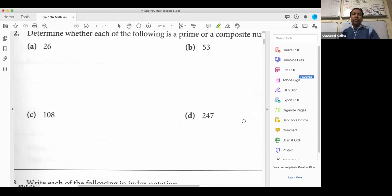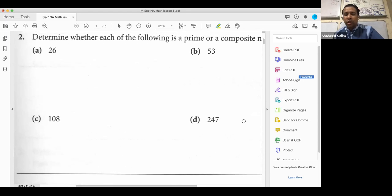Next one. 108. Very easy. Once you see an even number, is it a prime number or not? No. Why? Because it can be divided by 2. The only even number that is a prime number is number 2. Any other even number you see is not a prime number. Why? 108, you can divide by 2. Confirm can divide by 2. So this is not a prime number.